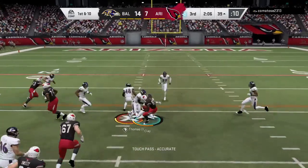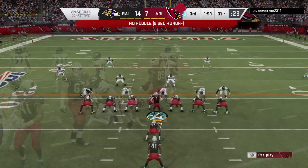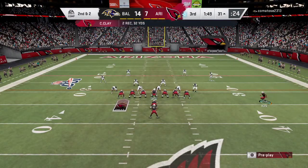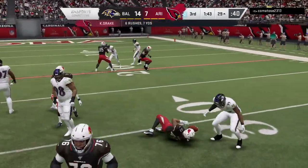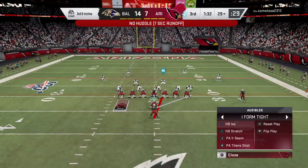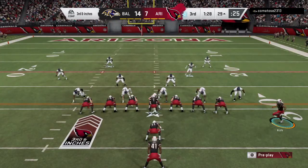He's cracked. He's got a man complete. It's Clay. And they'll get him down after a pickup of 8. 2nd and 2. 8 yards on the pickup. A handoff to the right side. It's Drake. And he winds up getting only a couple there. Down to the 29. Matt Judon there on the stop. Brings up third down.